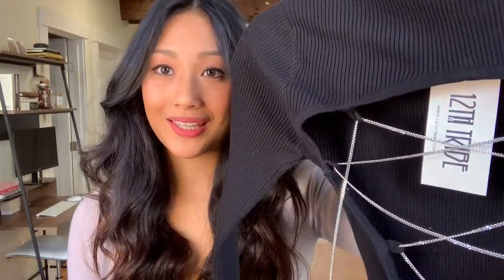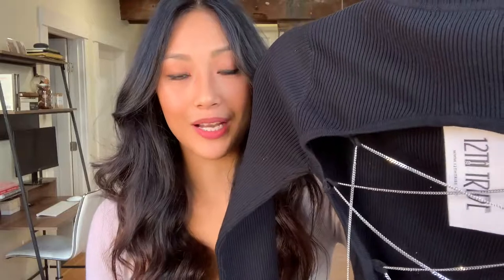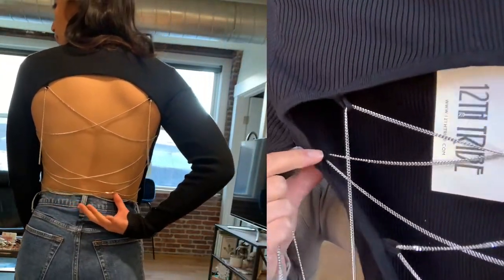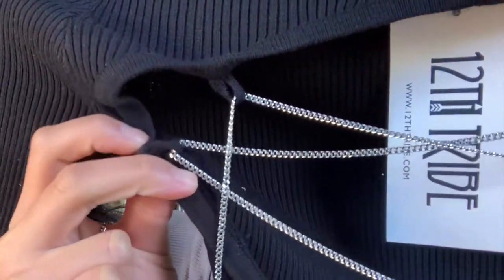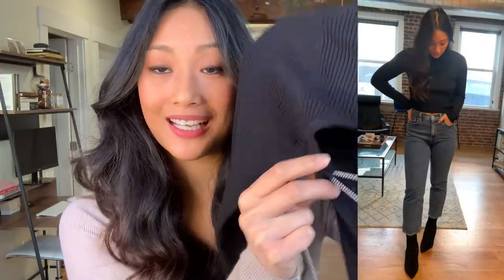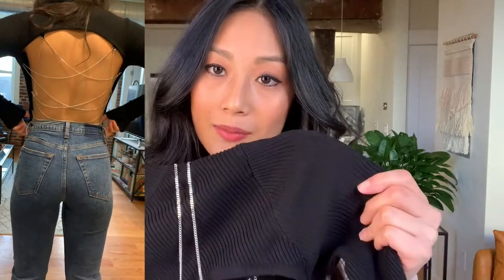So I will say with this item to be very, very careful when you put it on. Obviously you don't want to yank the chains out of the little hole or the loop that is holding onto them. The reason I say that is because I did it to myself when trying it on initially, and one of the loops actually came off and broke. So it was not a good time. Thankfully, I was able to sew it back, and because it is a black material, the stitching isn't really showing. But I would definitely be mindful of that.